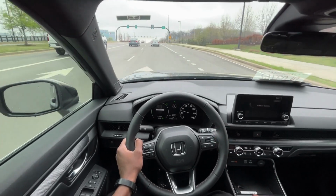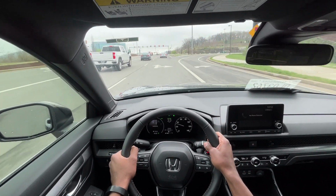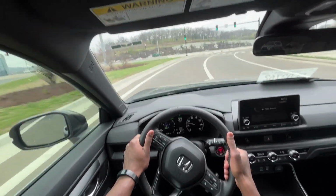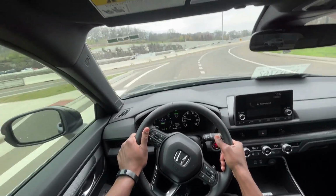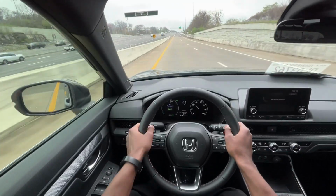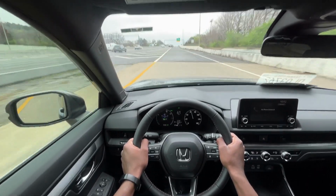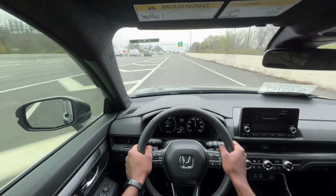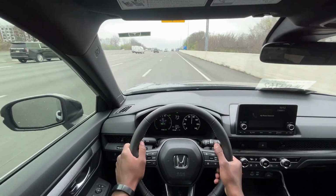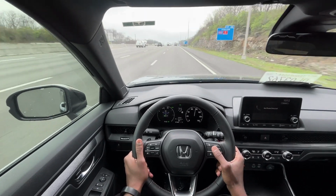I'm gonna put it into the normal mode now, and I'm gonna give it some throttle getting on the interstate here. So it's just gonna be normal acceleration when my foot's down. And again, so much quicker. It feels so much quicker, let me say that, because I'm not 100%, but it just feels so much quicker than the Civic with a 2-liter in it.